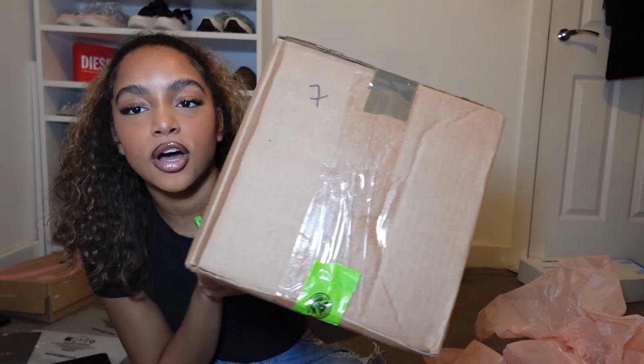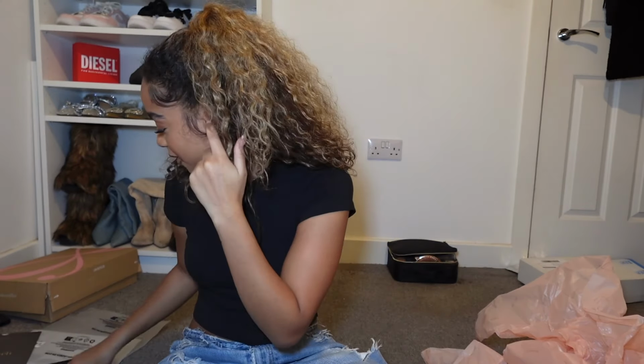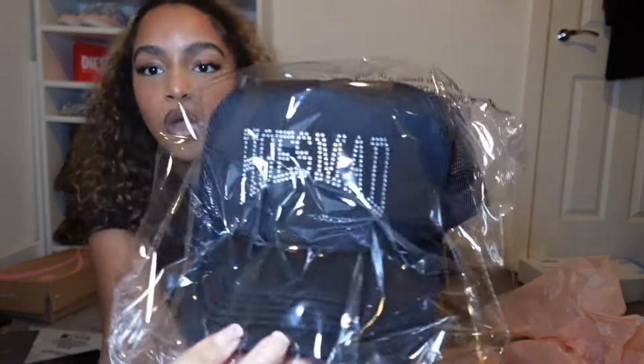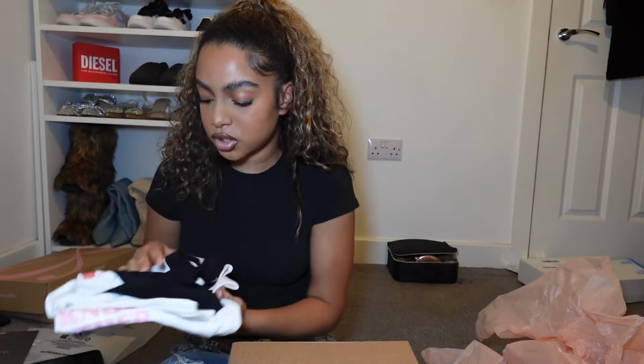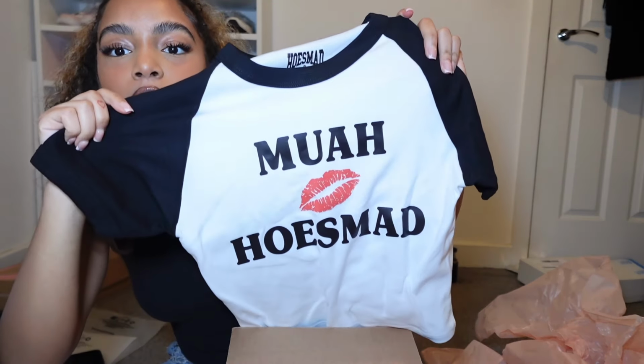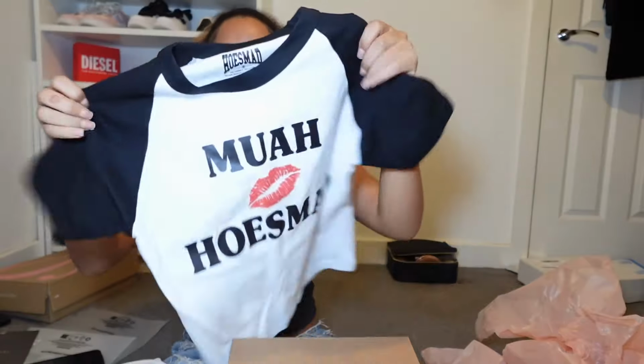So cute. Okay, last package. I'm upset that there's nothing else to unbox. Delivery man, I just want to unbox some more. I freaking love unboxing things. Let me open this up. This is from Hose Mad. Oh, okay. Let me start off with the hat. So they sent this black hat. It just says Hose Mad. That is so cute. Okay, then they sent me two t-shirts. Let me show you. What does it say? Mwah, Hose Mad. This is so cute.